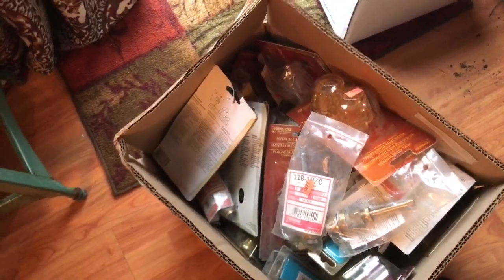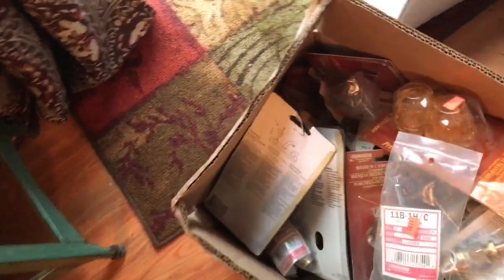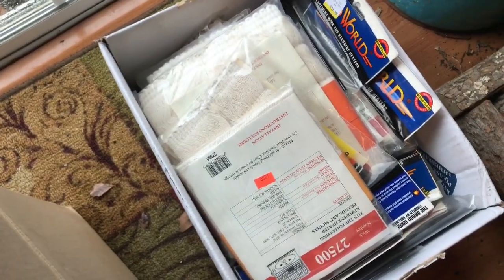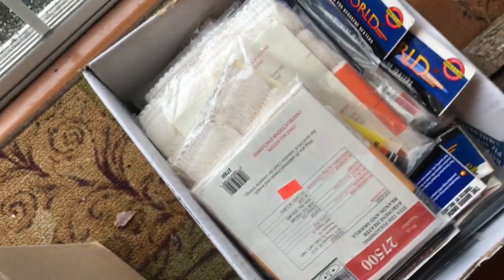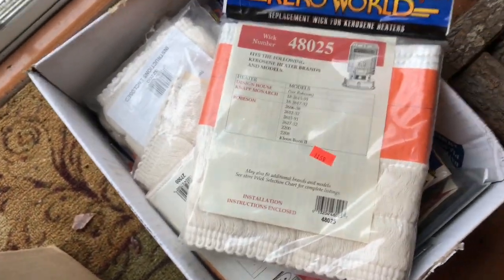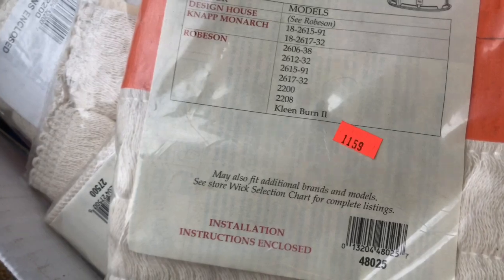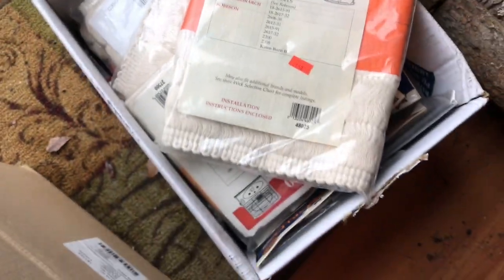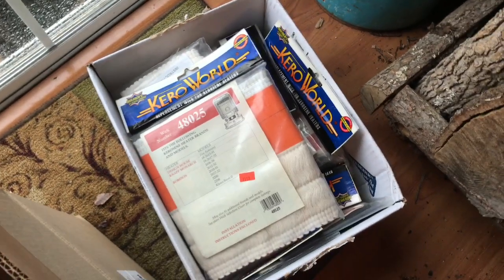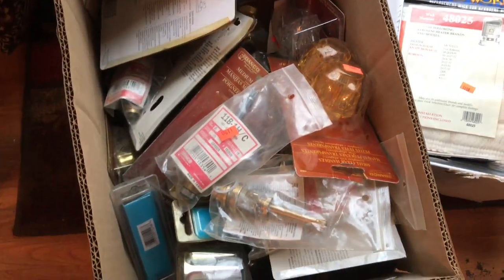Well, I picked up some items today through a local auction. I bought some stuff online, and this box here is full of kerosene heater wicks. I have no idea how good these things sell, but the guy that had them before me, he had them priced anywhere from $10 to $14, and I got that whole box full. You can see how big the box is. Got a whole box full of them for $4. And I think that's what I paid for this too.